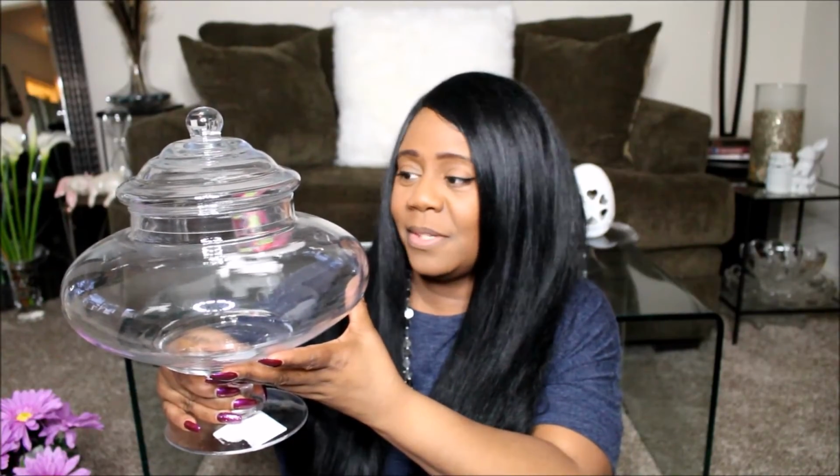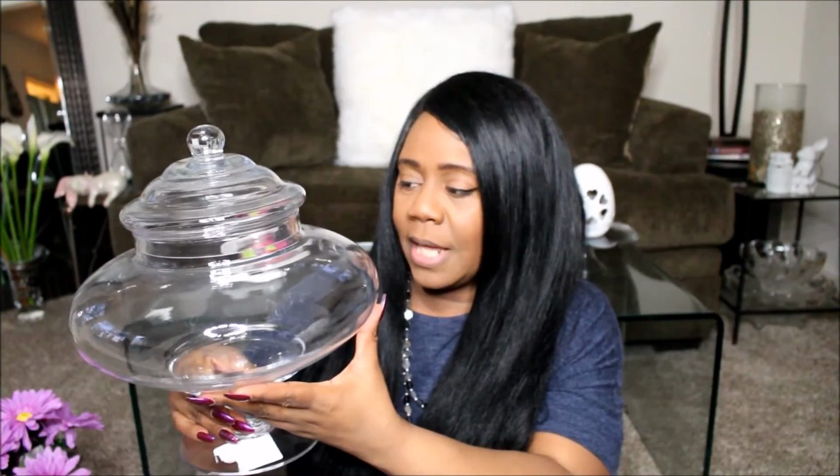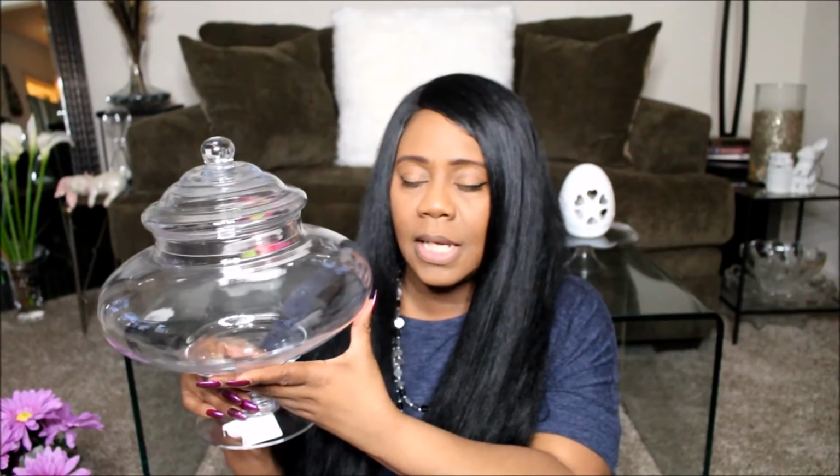I'm going to be utilizing it with a DIY that I'm going to be doing up here shortly, and so you'll see it with that. But I also think it's just a versatile piece to use at any time. You can use this in your kitchen, your living room, for display on holiday times. There's just so many possibilities. So yeah, I'm in love with that.